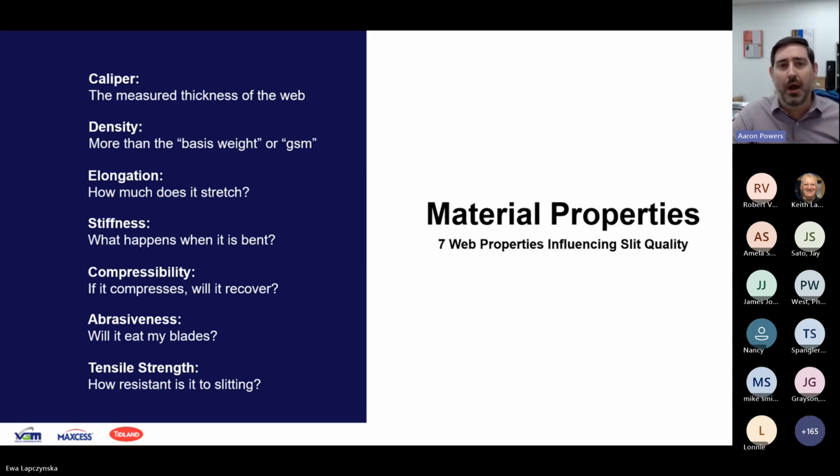And there's really seven properties overall that impact what the best way will be to slit that material, and they're listed here. So caliper, the thickness of the web. Density, how densely packed the fibers are, how much material is within that thickness. Elongation, is the material stretchy? Stiffness, when I bend it, what happens to it? Is it going to snap, or does it flex? Compressibility, what happens if I compress? Does the material recover, or does it stay compressed?